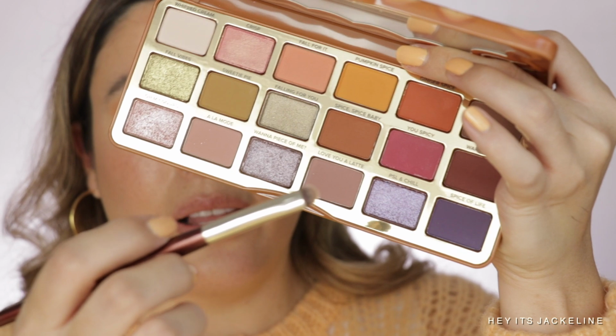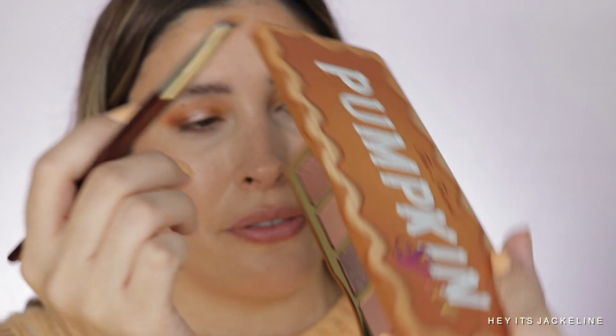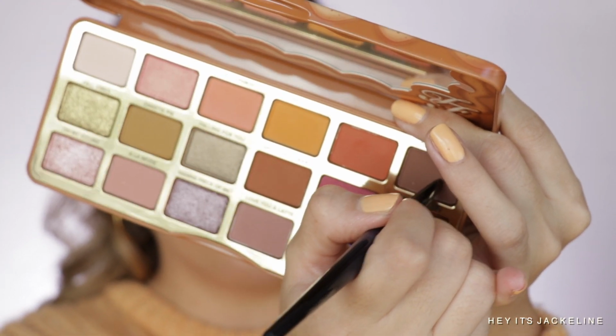Okay, let's go to my lower lash line, and I think I want to go back again to this beautiful Pumpkin Spice shade. I'm in love with it. It reminds me of a butternut squash soup. Yummy. Let's go to Ginger Spice, and I'm just gonna take it very close to my lower lash line and just smoke it over there. Let's go to Cocoa Drizzle, and I'm gonna take it to the outer third. I'm also going to apply it right here on my upper lash line.